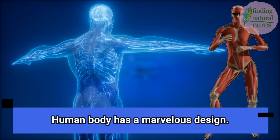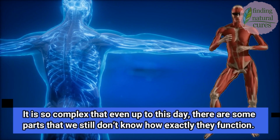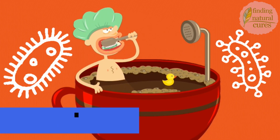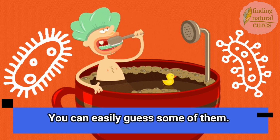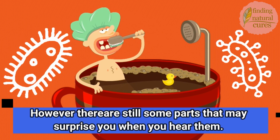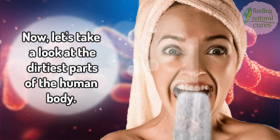Human body has a marvelous design. It is so complex that even up to this day, there are some parts that we still don't know how exactly they function. Some parts of the human body gather more dirt and germs due to their location and shape. You can easily guess some of them. However, there are still some parts that may surprise you when you hear them. Now, let's take a look at the dirtiest parts of the human body.